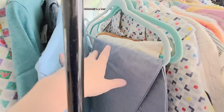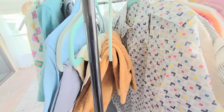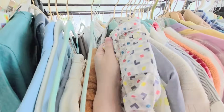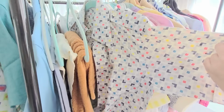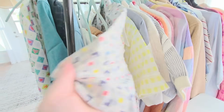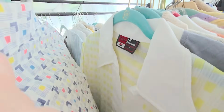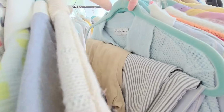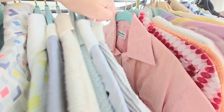Christian Dior. There's a whole bunch of Christian Dior. There's some vintage men's bathing stuff. I don't remember why I kept this. I thought the print was cool. Looking at it now, it's kind of like a hospital curtain, which I don't mind. This one is bright yellow stripes. Kind of stripes. In the camera, it looks like plaid. In real life, it's more stripy. Another Christian Dior, more Christian Dior. You get the idea.